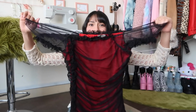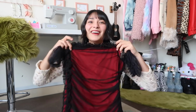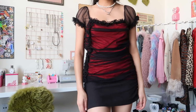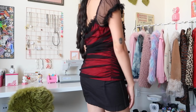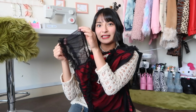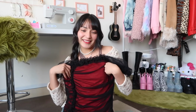Ooh, y'all, look at this one. Why are the straps stretching so much? Okay, this is definitely feeding into my alternative side. It has red lining. We have the black mesh shell that has a lot of ruching on the side, and then look at this frill detail. And then let me properly show you these. Okay, they're not straps, they're sleeves. They're these little puff sleeves, but because they're mesh, they have so much stretch to them. But it's dark and it's romantic and kind of looks vampire-ish, so I'm into it.